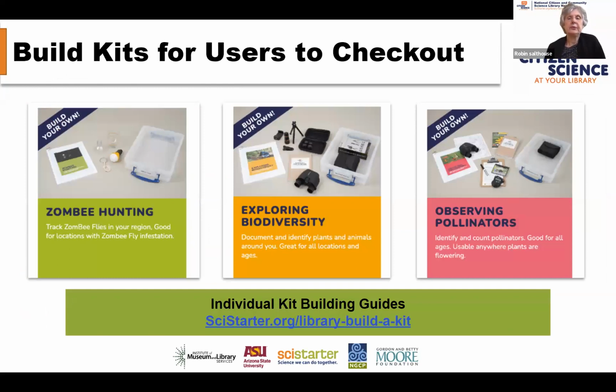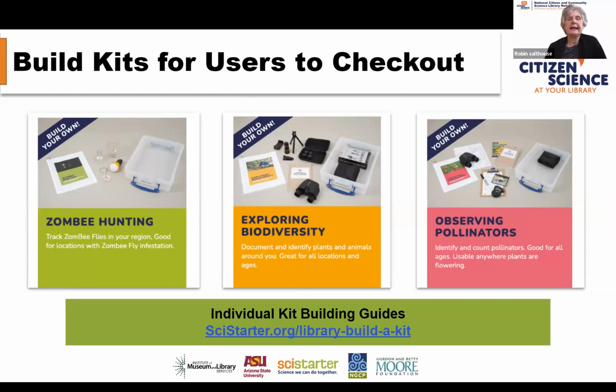And then, as we've mentioned before, use our Build a Kit guides, and we've provided that website for you where you'll find everything necessary to put a kit together. And again, we suggest things, but sometimes because of supply chain issues, you may have to substitute. So all the kits we're showing you do not require the items we suggest. They're only suggestions, and you can make substitutions. This is also where you're going to find the free downloads for the accompanying bookmarks, rack cards, and flyers to promote these kits.